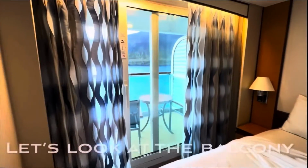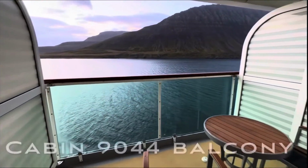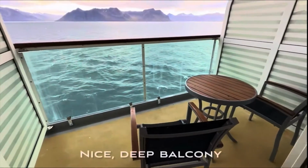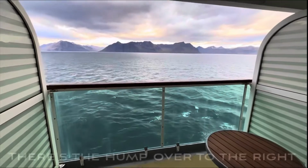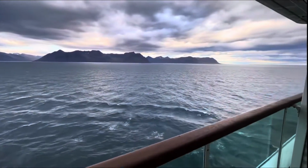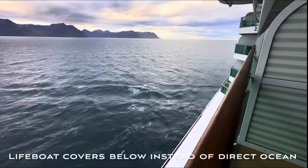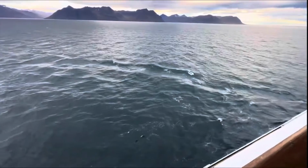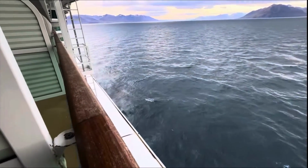All right, now let's look at the balcony. This was cabin 9044, and I thought it would be a great location as it is not close to the thicker part of the ship where the hump starts to curve, and I was right, but of course being on the thinner part of the ship places you in an area that I feel has a little less privacy. And of course when you look down, you get to see the lifeboat covers instead of looking directly at the line where the ship cuts through the ocean.